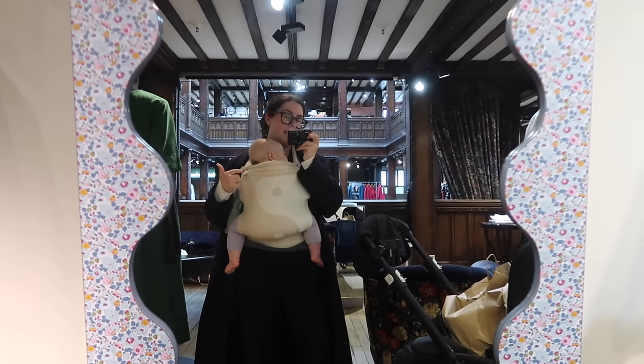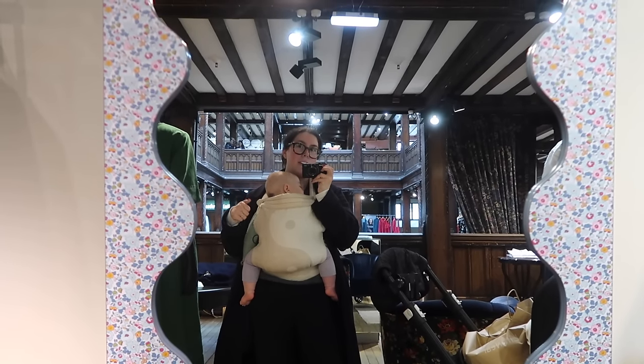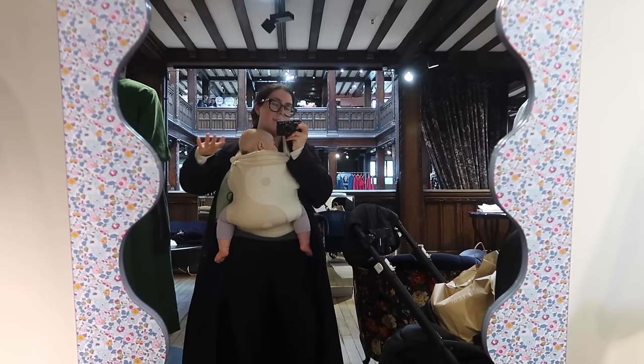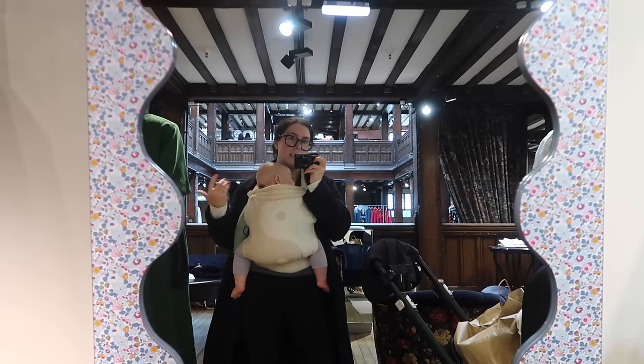This carrier, honestly, lifesaver for on-the-go nap times. She will sleep in her buggy, but I would have to keep the texture of the floor the same the whole time to keep her asleep. Whereas like this, you can see I'm even talking and she's just sound asleep.